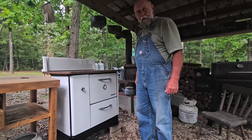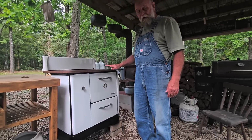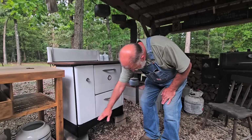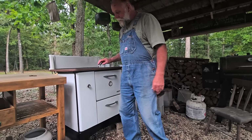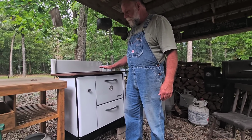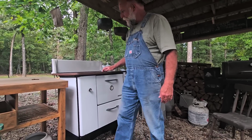Well, we got a oven out in the cooking shed, stove and oven. I've got it all cleaned up. I'm not exactly done with it, but I've done a lot of cleaning. I've even done some pretty painting on the bottom of it. Got it looking good underneath. This is a very, I would say, I wouldn't say unique, but a very handy small stove. It's built right.